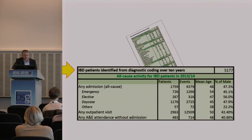And the first thing we're able to say is, well, how many IBD patients are on the radar at your hospital? Now, some of you may have wonderful databases, but most of us don't. And so we've trawled through 10 years of data to find any patient ever coded with inflammatory bowel disease. And now I can tell Fraser that 5,000 patients plus have been through that system. And now we've got the identifiers of those patients. We can just produce all sorts of information about that cohort.